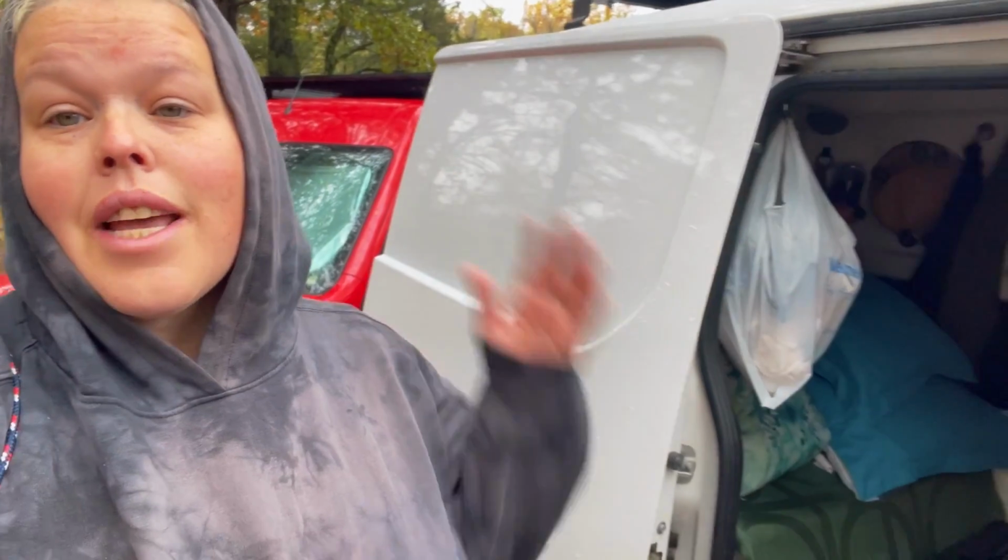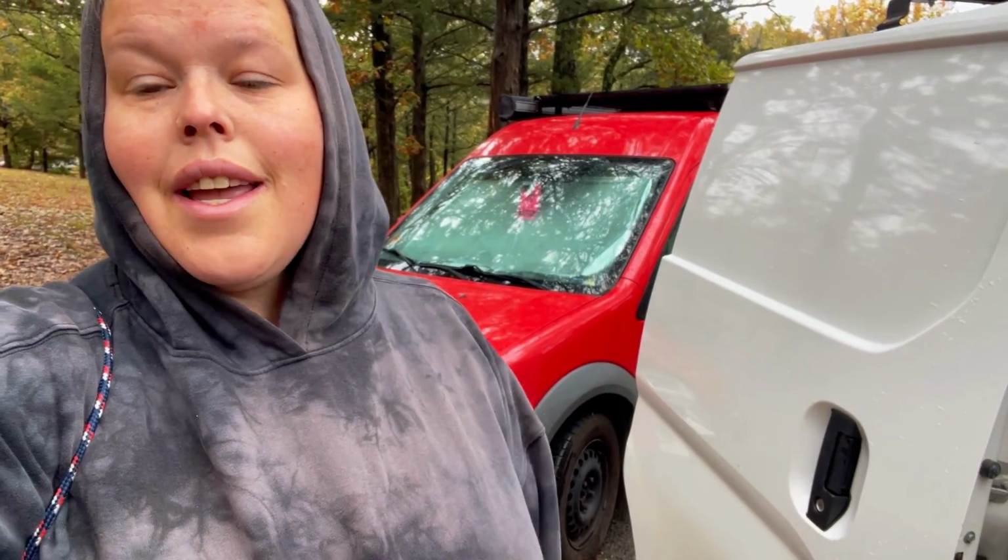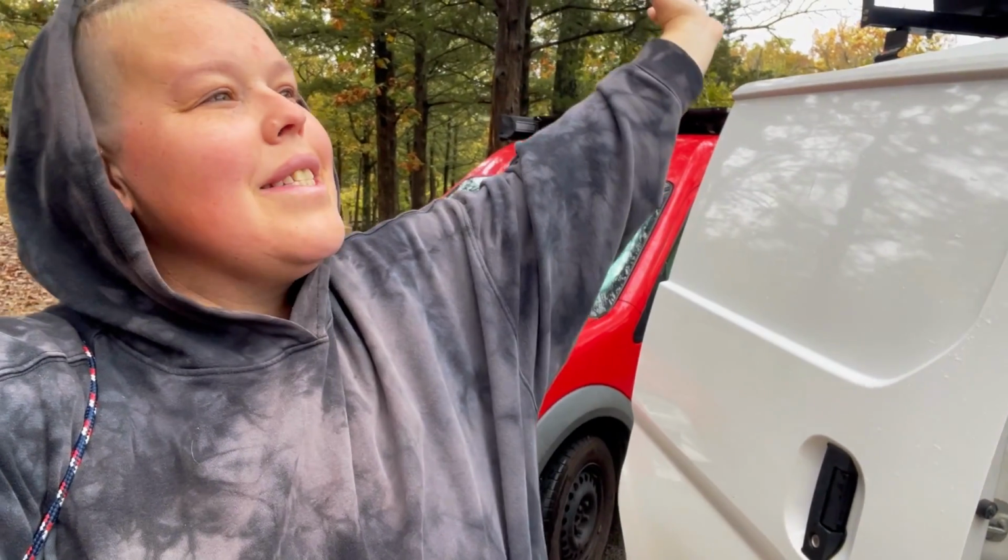I've been staying at this campground with my good friend Ladybug. We've been just enjoying it thoroughly, and it's been amazing. But let me tell you a little bit more about the campground. This campground is called Indian Point Campground. It's located just outside of the Branson area on Table Rock Lake. It's a gorgeous lake, and they have an amazing swimming beach that you can access during the summer months.